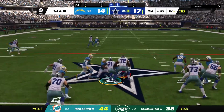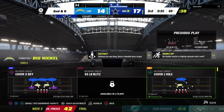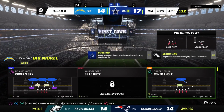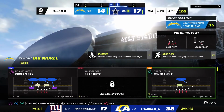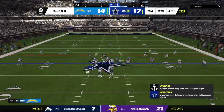Out of the gun, it's Elliott. And he'll manage to pick up about 4. It's second down. And that was a quality play to start a new set of downs. That was simply an offensive line winning the battle up front and winning it in a big way and giving their guy in the backfield a nice lane to hit. The run got 4. Now they deal with a 2nd and 6.